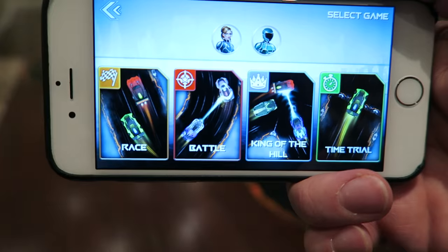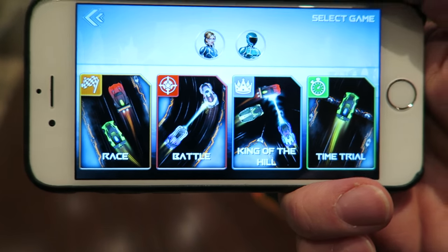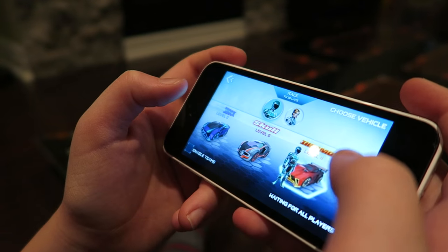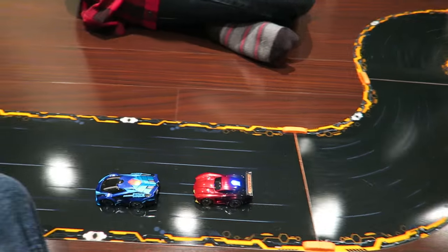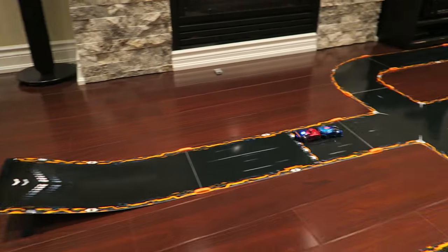So the monkeys are getting all set up. They have their apps. There are different options. You can either race, you can have a battle, you can be king of the hill, you can do time trials. So there's all kinds of different game modes. You can play against your friends, you can play against the robots. That's your character? Yeah, she has a bun. Right now, the cars are scanning the track.